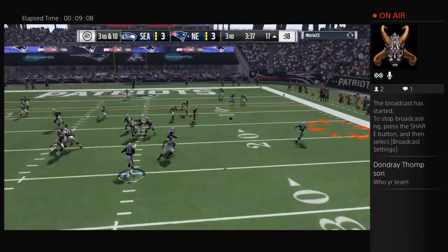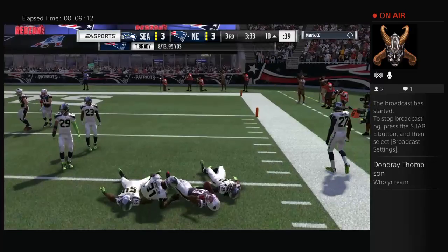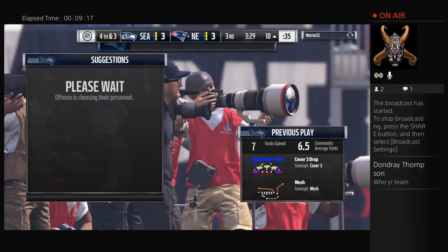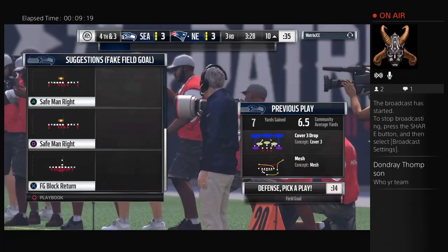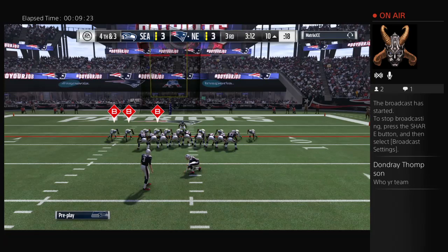Throwing is Brady on 3rd down. Out to the flat. That's complete to his running back. And he'll get it here to the 10-yard line. Give him 7 on the play, and that's going to bring up a 4th down. So much about this game is just understanding situations and then having to execute, isn't it?